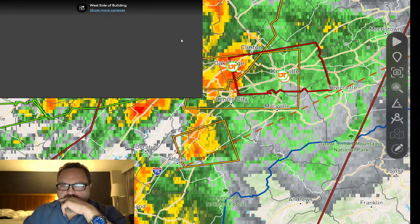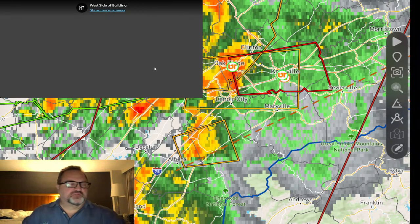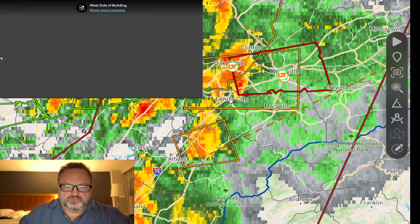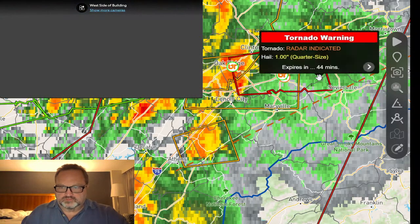Tornado warning has been issued for your location. We heard we got a tornado warning. I need to find out where that's for. The Weather Service has issued a tornado warning. Just a minute here, I'm trying to figure this out for us. So tornado warning for Knoxville right now.